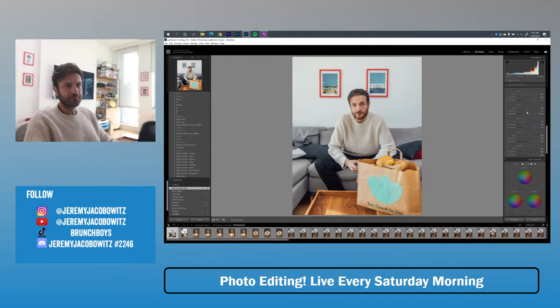The saturation of the bag, because that's their logo, I might want it to pop a little bit more. So I'm going to raise the saturation there and maybe pull down luminance. No, pop up the luminance. Okay. And I'm pretty happy with that. It's not perfect. I see the remote. There's lots of little things.